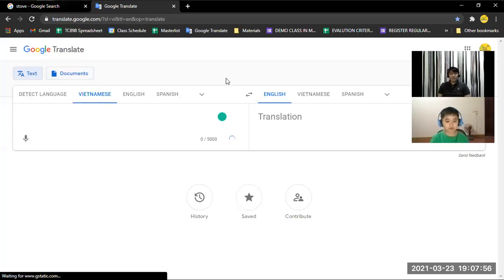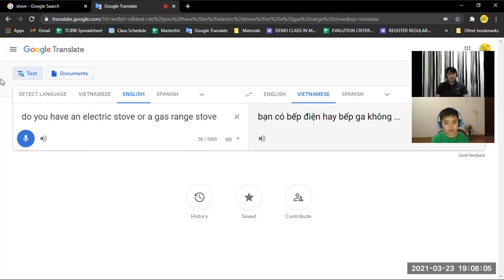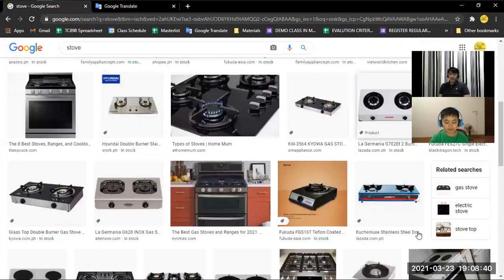Do you have an electric stove or a gas range stove? I have an electric stove. Oh, you have an electric stove. I see, in your kitchen you have an electric stove. Do you know what is a gas range stove? Do you know what is this, Tree? Gas range stove? Yeah. Okay, good.